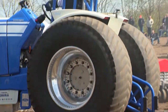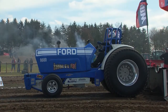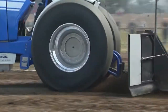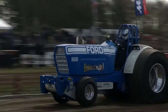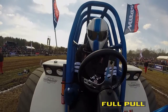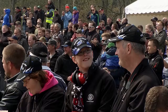Now second tractor from the Rabbit Pulling team, and this is Rabbit Gone Mad. Henrik Svenningsson at the wheel today. Both of these tractors of his beautifully turned out. Nice fast low run there. Full pull for Rabbit Gone Mad. You'll be happy with that.